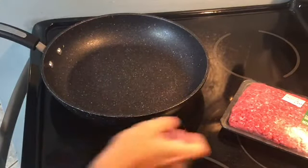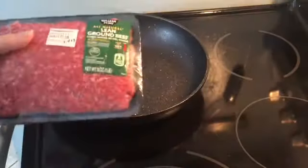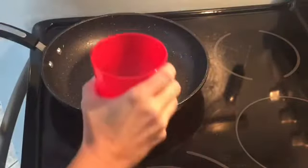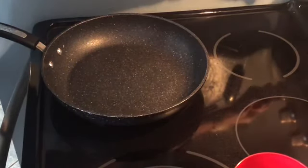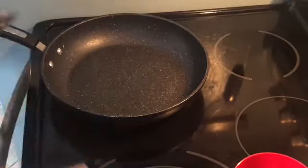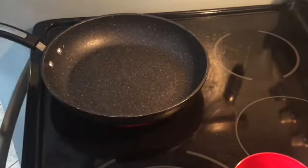All right, the next thing I need to do for our meal prep is to go ahead and brown some ground beef. I have a recipe that we're going to need browned ground beef for. Say that fast 3 times. So I'm gonna go ahead and heat up my pan, and as you notice, I have my favorite pan.